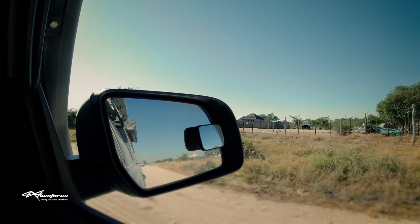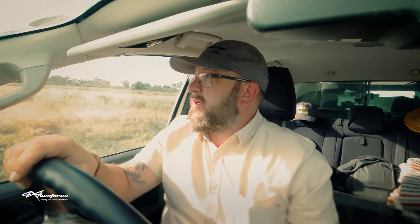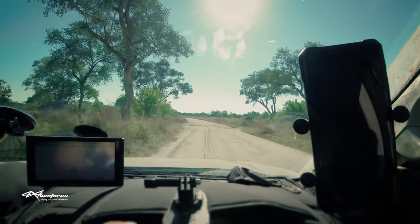So yeah, we're on our way to Mokoto now. It's about 12 kilometers away from the Khwai Bridge to get to the wilderness area, so it's not too far. 4 kilometers of that is driving through the Khwai village. It is 8:30 in the morning. I woke up a little bit late. Apparently I was snoring my head off, according to old Ed.